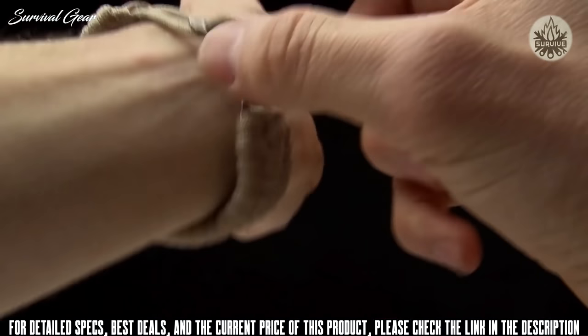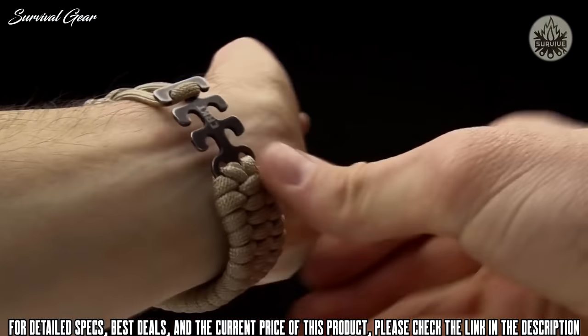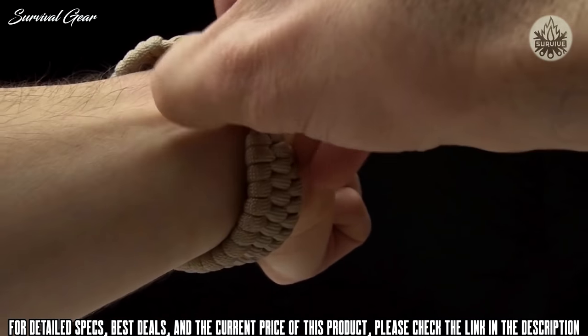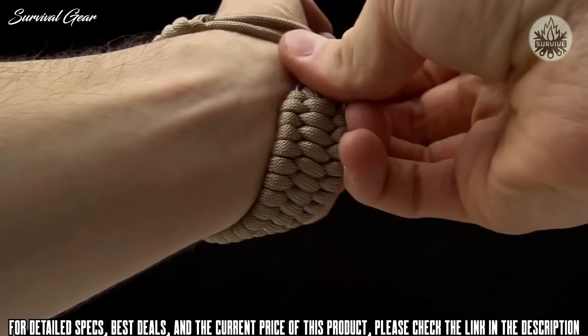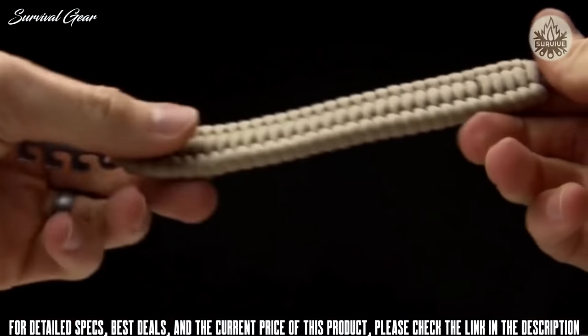If you've ever dealt with those knots and beads and stuff, this makes it super easy to get on as well as to get off. Just pretty simple like that. So there you have it. That's the basic gist of it.